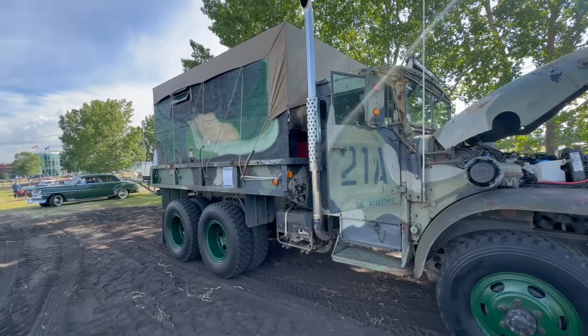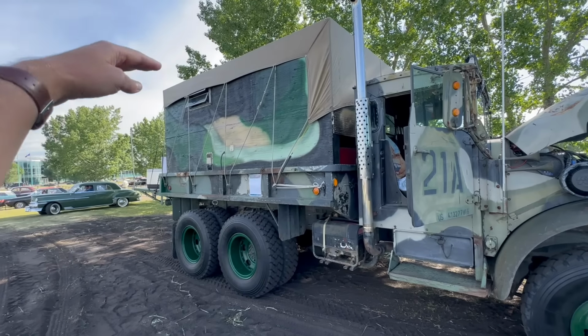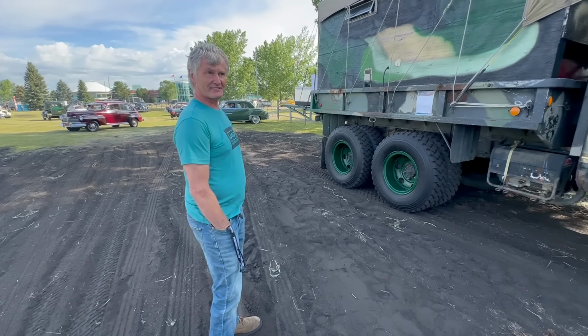This amazing setup. In the back, what he's done is he's taken the flat deck there and built a living space or camping space in the back. So it's all self-contained. What a fantastic thing you've put together here. It looks great.